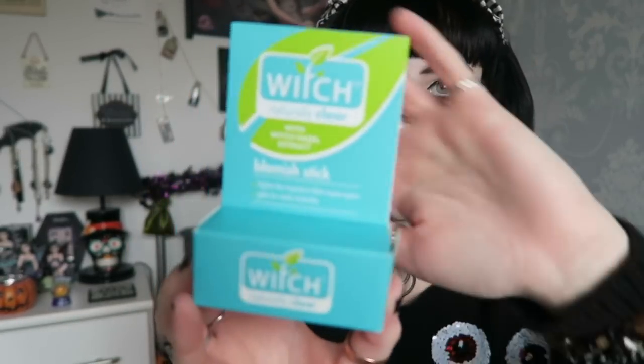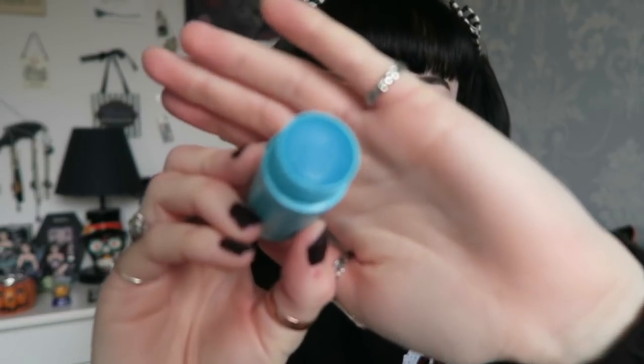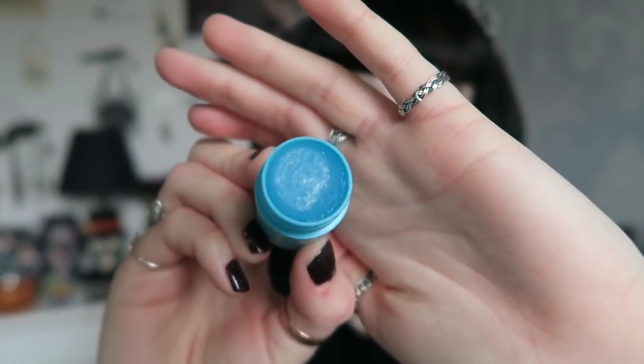And the last thing I picked up is something really strange, and it's by a company called Witch, and it's a blemish stick. I was really interested to try this because usually I use creams or gels or something, and it comes in this weird tube, and you take the lid off and it's this weird jelly kind of thing in a stick form that you put over spots and things before you go to bed, and it's literally like putting a glue stick on your face. It's so weird, but it's so fun.